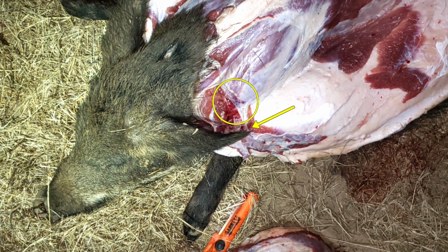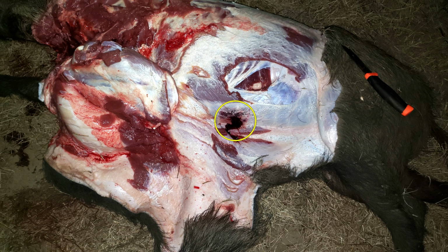As with the first hog, the first shot transited diagonally across the thorax, embedding itself in the left shoulder. And the second shot punched straight through the abdomen, exiting with about a nickel-sized hole.